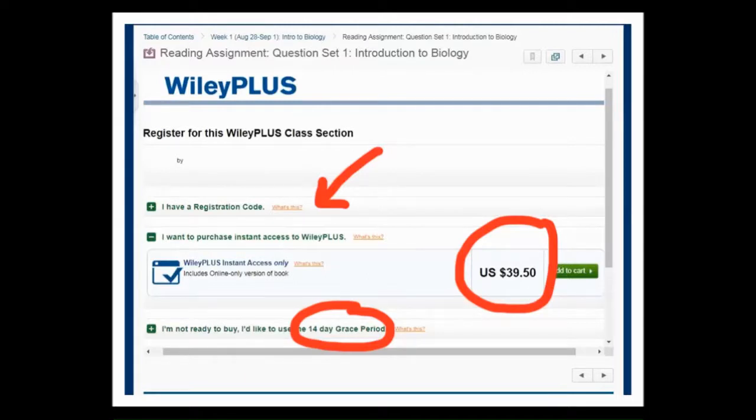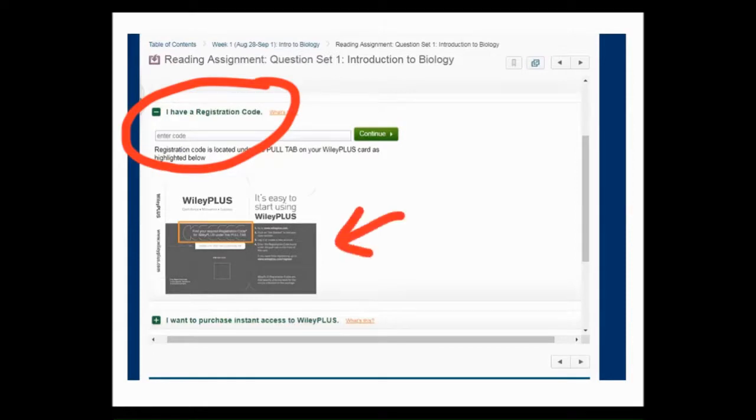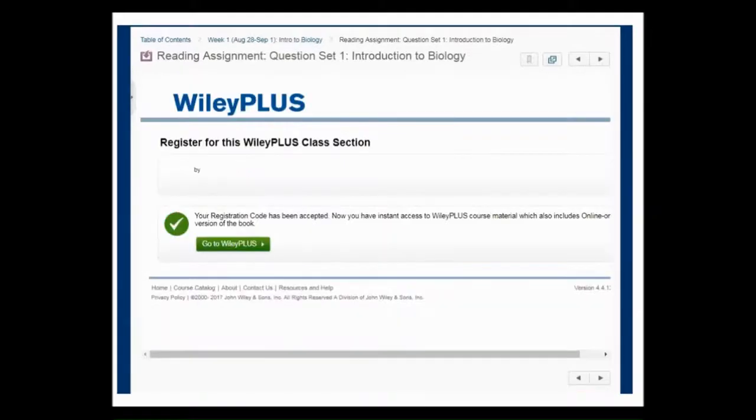Assuming that you have a registration code, it's pretty self-explanatory. On the next screen, you'll be able to enter in your registration code here, and if you purchased it at the bookstore, then you'll pull back this tab and it will reveal your registration code. So that's the very first thing that you'll have to do whenever you access the Wiley Plus, and then from that point forward, you won't have to enter that in. It should be a seamless transition as you move from eLearn into Wiley Plus.